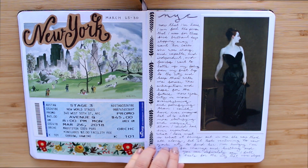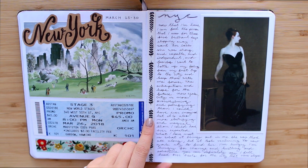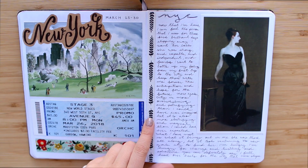New York City is more overwhelming and petrifying than I could have ever imagined, but it's also more electrifying and magical than I could have ever expected. What I love most is what it brings out in me. She was there all along, but it took venturing to New York City to find her. I'm hungry for change and hustling and adventure. You can definitely say I fell head over heels with the city that never sleeps.